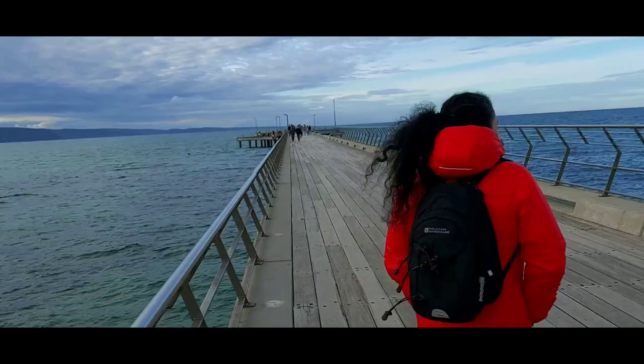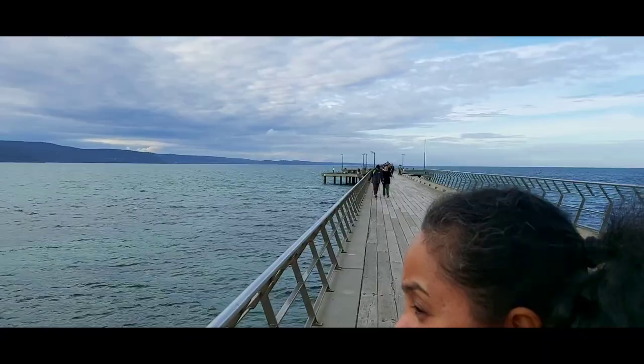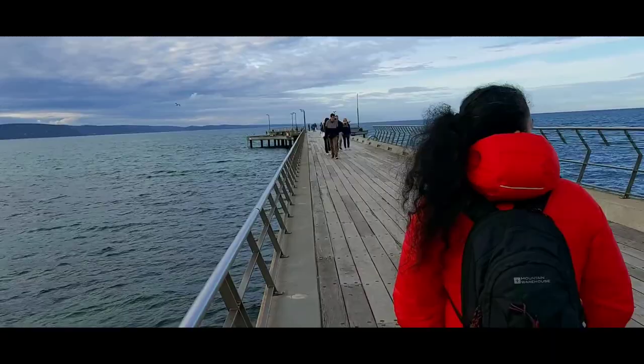Now, did you know, love? I'll tell you a story about the Lorne Pier. Turn this way. That's the Lorne Pub. Turn this way. That's the Lorne Pier. Every year they have a pier to pub swim. And they swim from the end. It's like a fundraiser competition. Going to the pub. Yeah, it's people fishing out here.